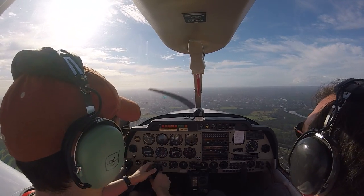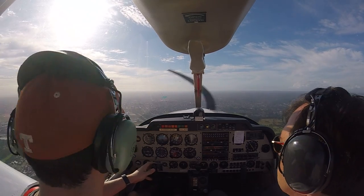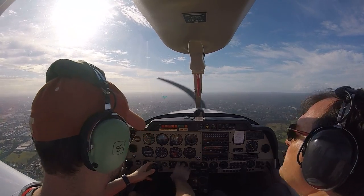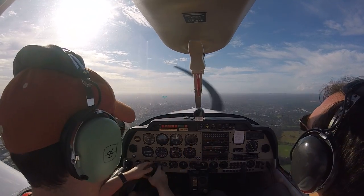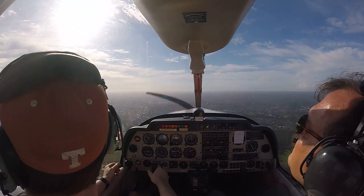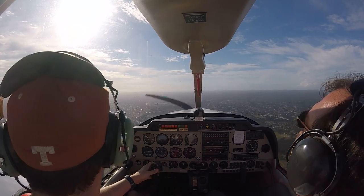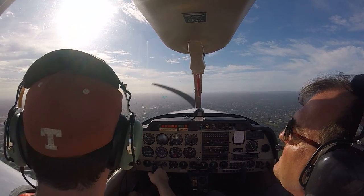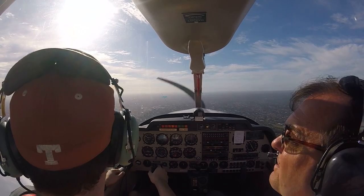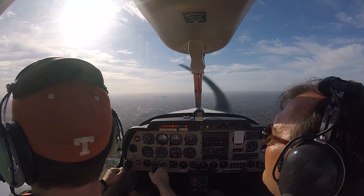Brakes have pressure, undercarriage is fixed, mixture is rich, fuel pump is on, fuel selection is on, pressure and contents, warning lights, canopy, harness. And traffic I saw but have lost now. There it is. November, Papa November, clear touch and go. Clear touch and go, November, Papa November.